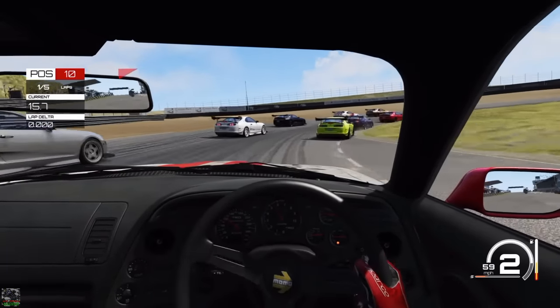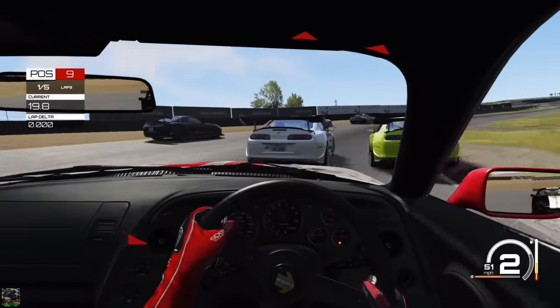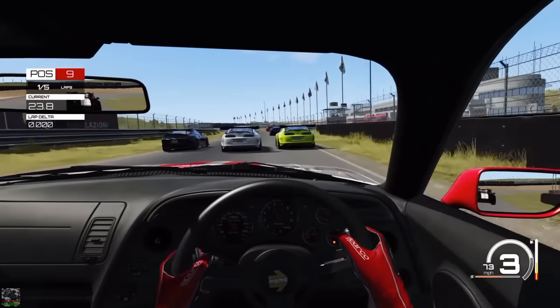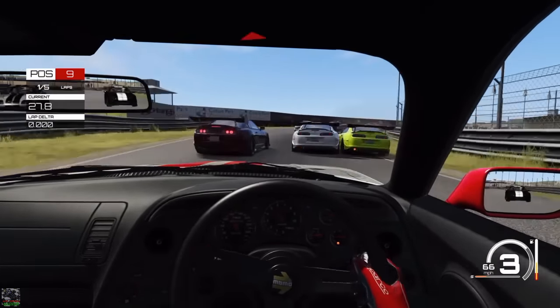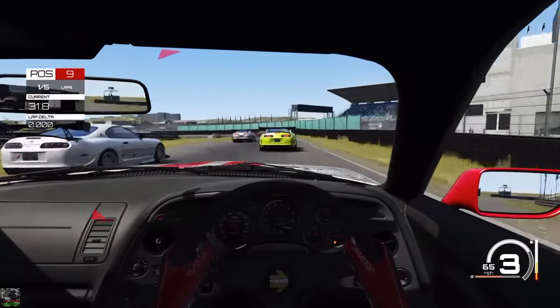Slow it down. Oh, this is a tight turn. Oh, bloody hell, this is really tight. There's going to be a lot of contact going through here. I don't want to get smashed off the track on the first lap. Let's just try and hold back. We're in P9 at the moment. Let's just let them smash each other out of the way. Look at the loads of contact going around the outside.